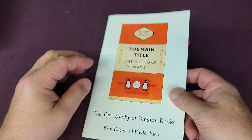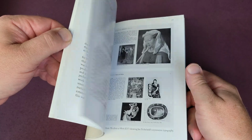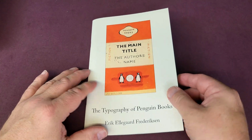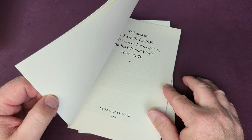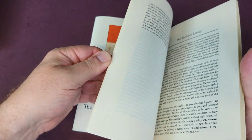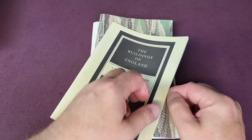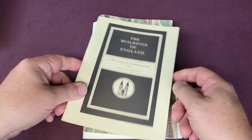Now these aren't in specific order of publication, but we will just look through them all anyway. So, Typography of Penguin Books. And as I said, a lot of this is now available just through the website. You don't need to be a member of the Collectors Society, but if you want the newsletters, I suggest you do join. This was a little reprint that they did for the service at the funeral of Allen Lane, the Penguin founder, like a one-to-one facsimile. Look at The Buildings of England by Bridget Cherry. This would be superseded later on, but quite a nice little guide at the time.